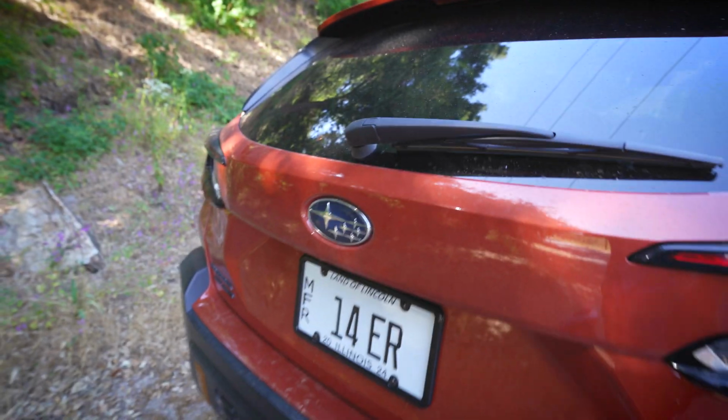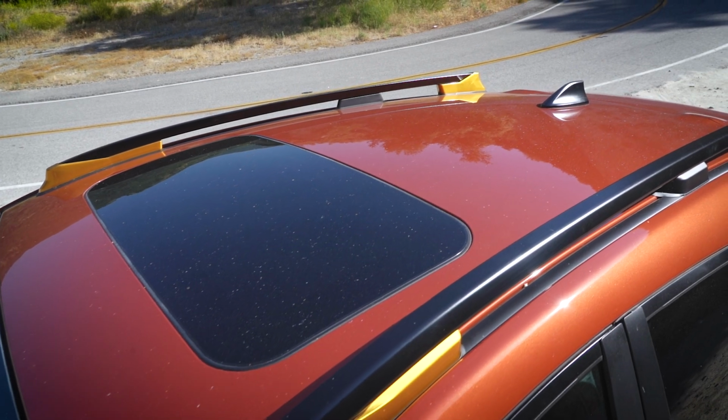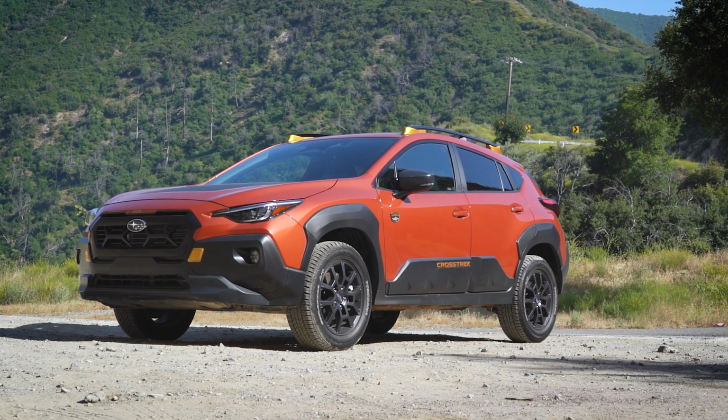And whatever won't fit inside your Crosstrek Wilderness can go on the strengthened roof rack, which can hold a 700-pound static load or a 176-pound dynamic load.